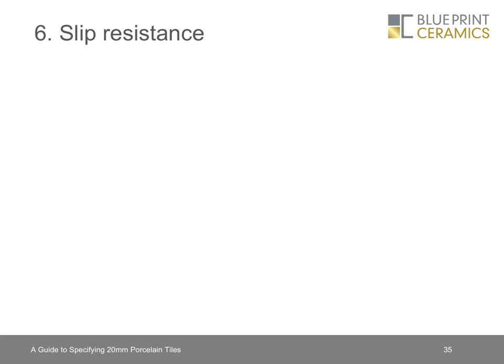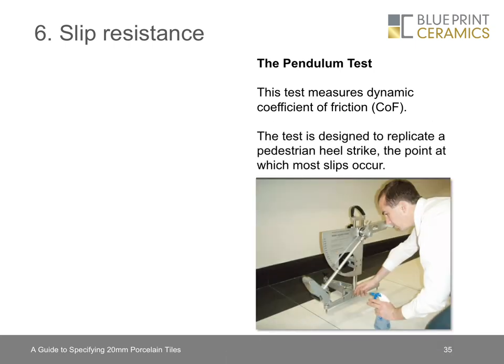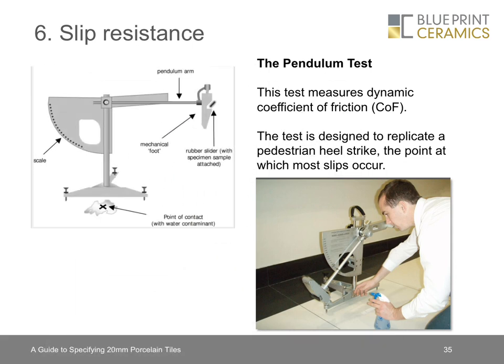The pendulum test. This test measures dynamic coefficient of friction, COF. The test is designed to replicate a pedestrian heel strike, the point at which most slips occur. When a pedestrian heel strikes a wet floor, a fluid film is created between them. This can cause a slip.